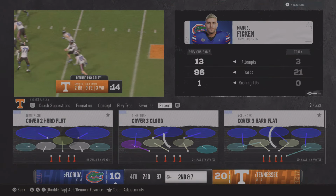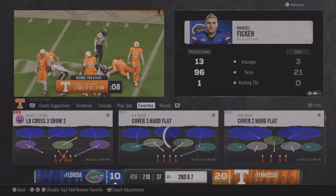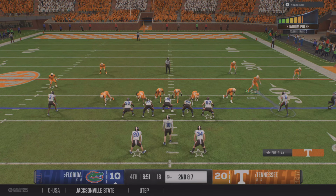See, that's how you limit what an offense wants to do. This time, the defense just won the battle up front at the line of scrimmage, not giving up any big plays. Everybody's gap sound. It's really solid defense on that play. Second down after that run on the previous play.